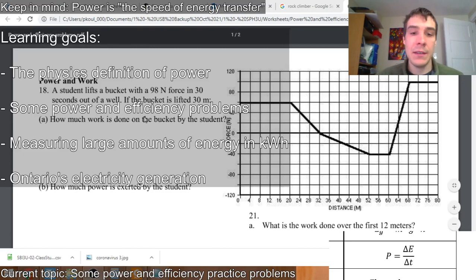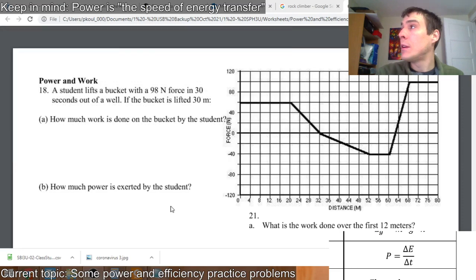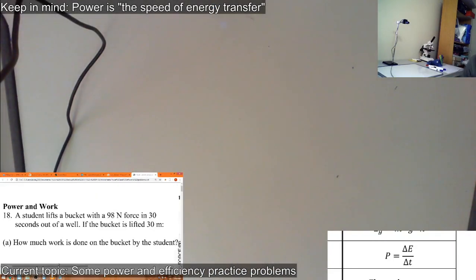So we're going to do some power and efficiency problems, and I've changed our current topic to some power and efficiency problems. So let's have a look at our first problem, which says a student lifts a bucket with a 98 Newton force in 30 seconds out of a well. The bucket is lifted 30 meters. So let's jump over to this view. Oh, gotta pause that again and fix that again. Sorry, just a sec. Okay, hopefully that's fixed for good.